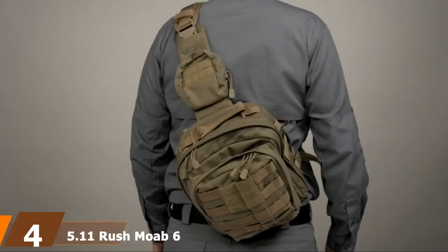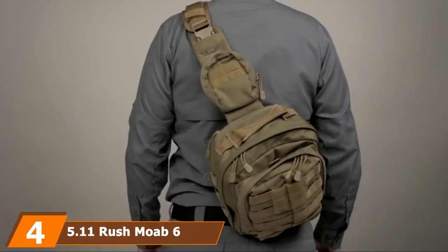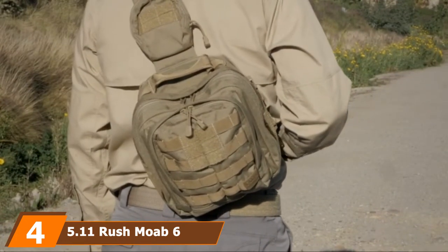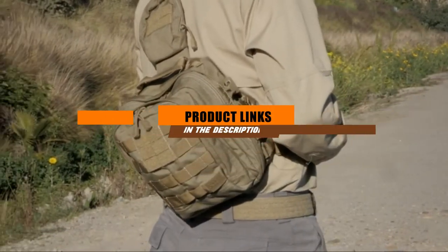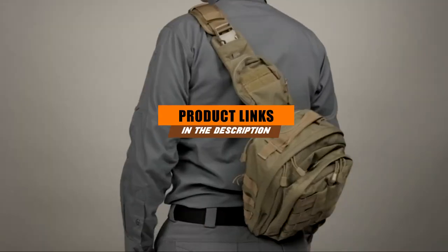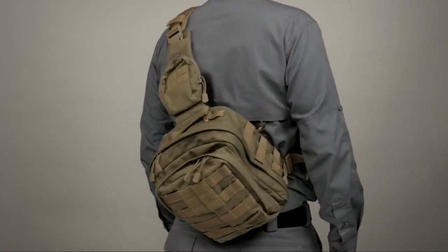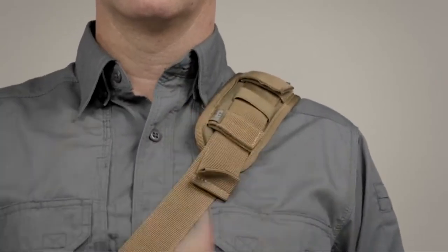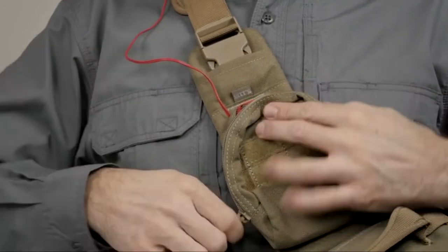Number 4. The 511 Rush Moab 6, or Mobile Operation Attachment Bag, is part of the Rush series of premium quality gear packs from 511 Tactical. This bag can act as a tactical pack, a grab-and-go bag, or a quick and easy shoulder pack for school or travel. The ambidextrous padded strap is fully adjustable, while a tech pocket at the shoulder holds your electronic gear.